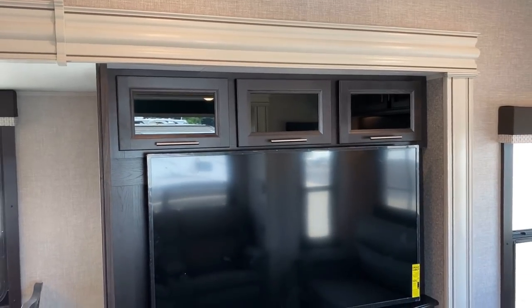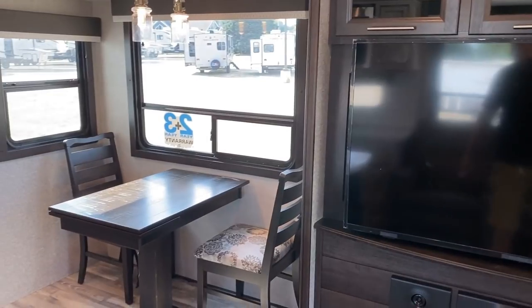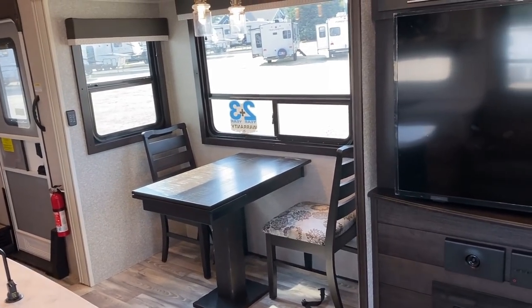And just to kind of show you exactly how large that is, I actually took the slip covers off the back of those chairs and slipped them back there. And did you notice how much wide open space was available?